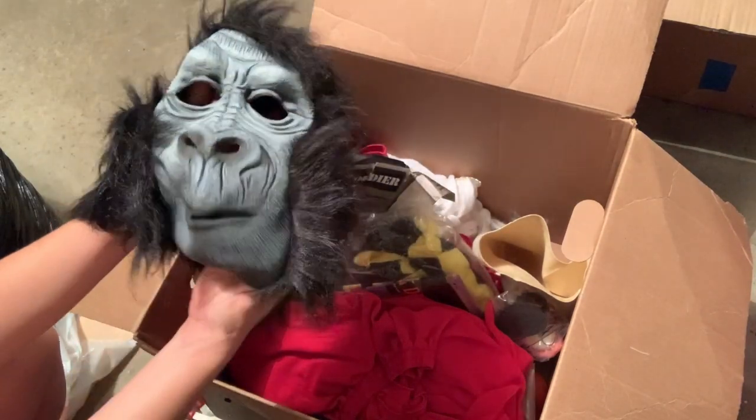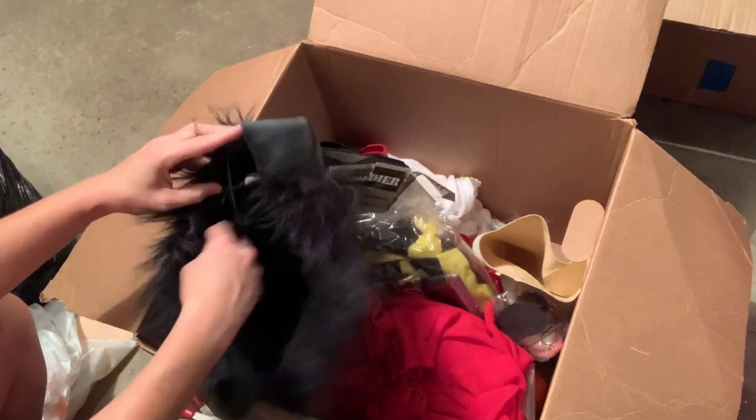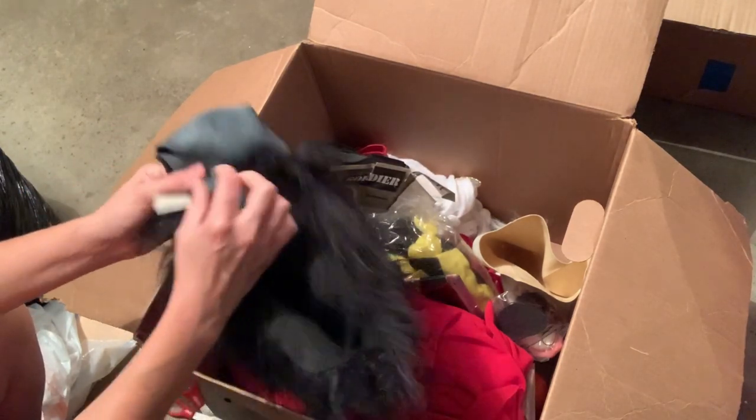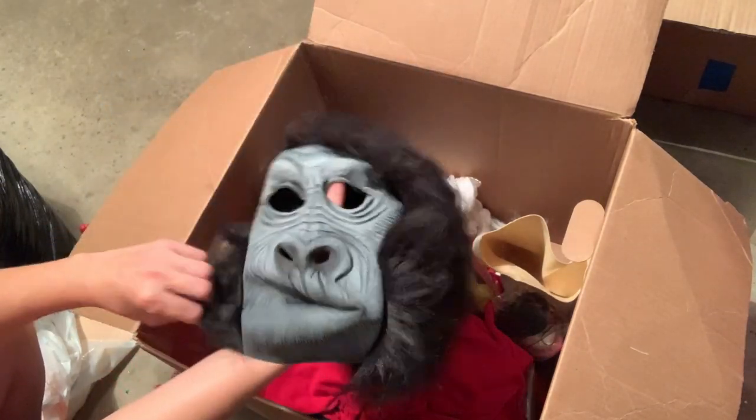Is that like Planet of the Apes or something? Let's see, it's got a tag. Paper Magic Group, 1999. So I'll try to sell him. He's kind of cool.